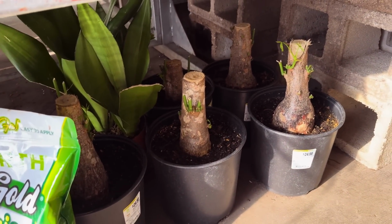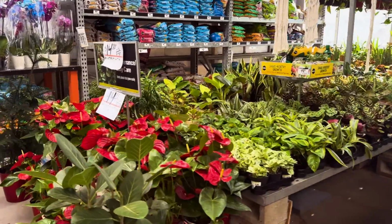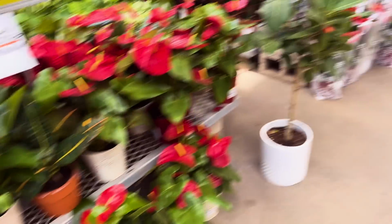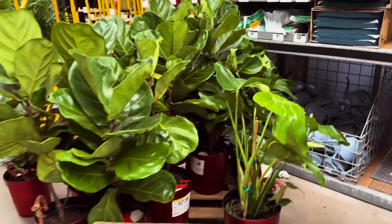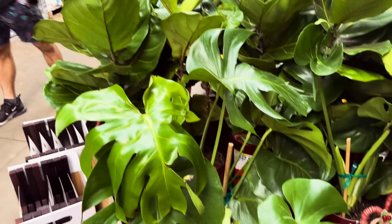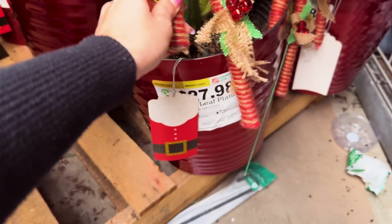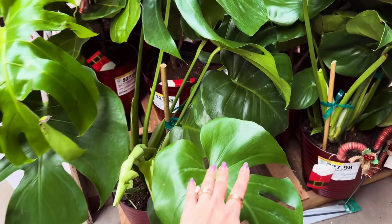Are these on sale? Wonder if these are on sale like Plant Rescue because they don't have any leaves. Ooh, these are only $15 right now. The big anthuriums if you like those. Ooh. Wow, these fiddle leaves are only $28. They're pretty big. These monsteras also only $28 and full of Christmas spirit. This is a pretty good price for these.